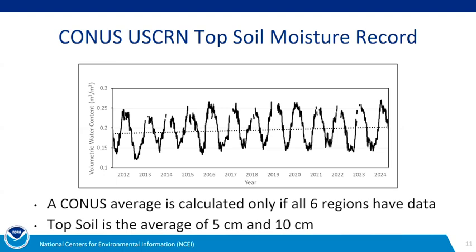This is with the volumetric water content. And obviously, some areas are drier, some areas are wetter, but you get a pretty organized pattern. The little gaps you see are when the data is missing from the far northern part of the country. But you can see, yeah, it makes sense.